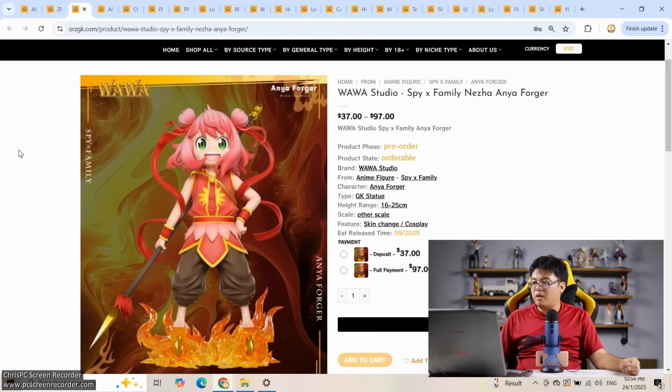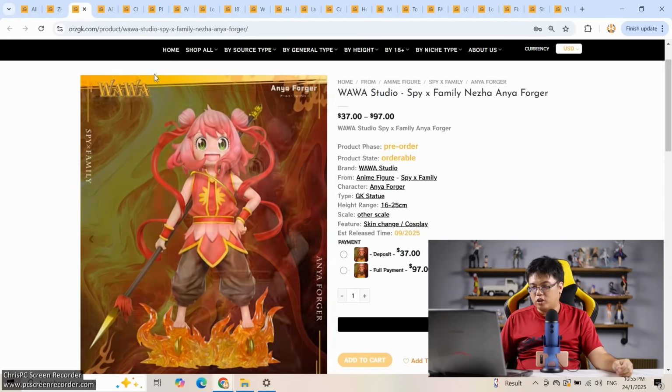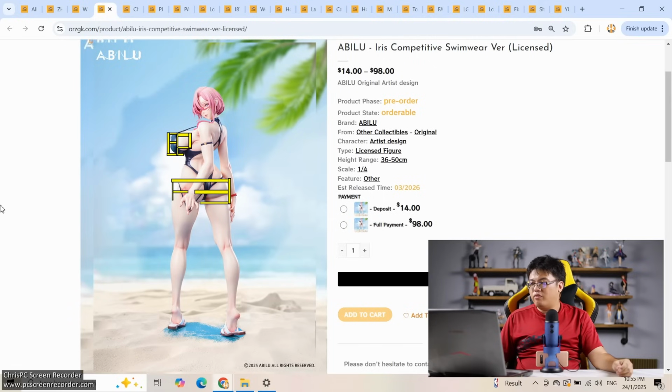Moving on to the next one, Wawa Studio. Also Neja, the same character. It has to be the same company at this point, like a branch of the same company. Last week, they put 2 Anya figures of the same character on pre-order as well, and it is the same company all over. $97, September 2025 release. Yeah, I know nothing about this character Anya is cosplaying over here. Moving on to the next one.